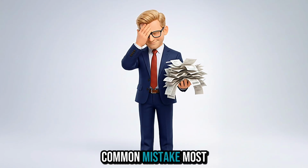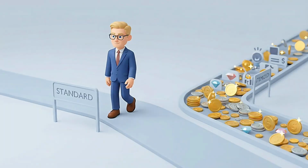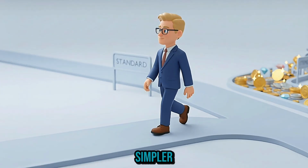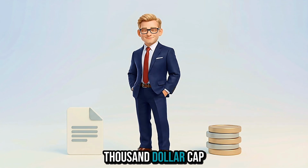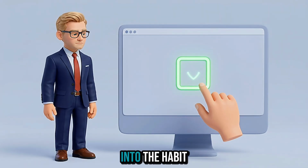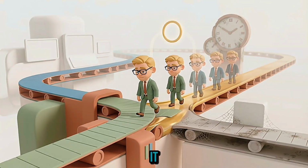But here's the common mistake most people make, and it's costing millions of people money right now. They assume the standard deduction is always the better deal. It's faster, it's simpler, your tax software defaults to it. And for years, with the $10,000 cap, it usually was the better choice. So people got into the habit. Year after year, they took the standard deduction without thinking about it.